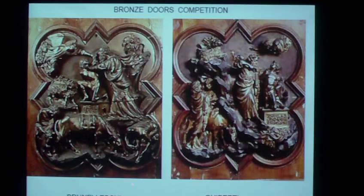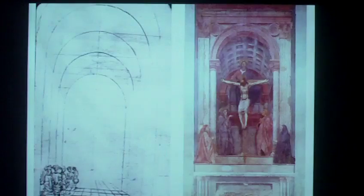But what Brunelleschi learned was, there's a reason why I lost that competition. I need to find out more about classicism. So as a result, he did. And he traveled to Rome, and he studied ancient ruins and monuments and buildings, and really began to build his vocabulary. He kind of went to architecture school, if you will.